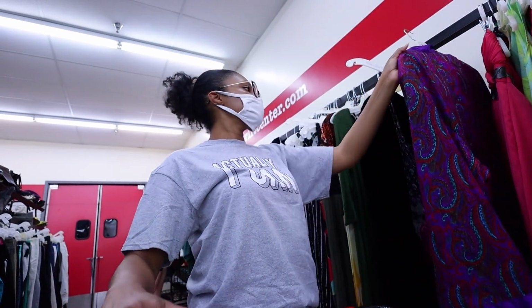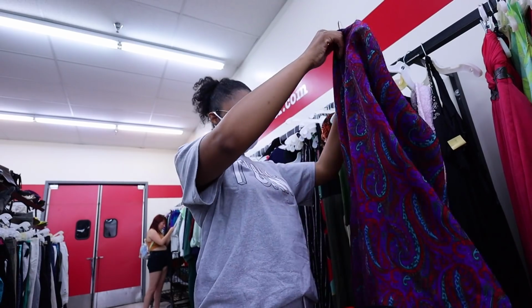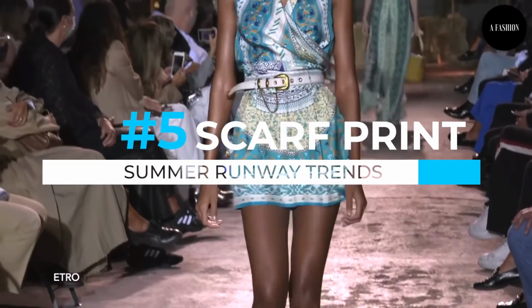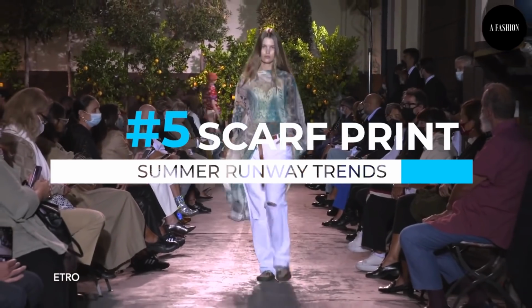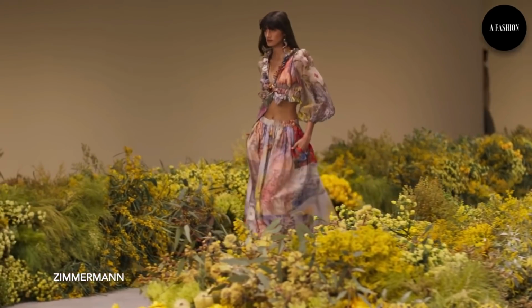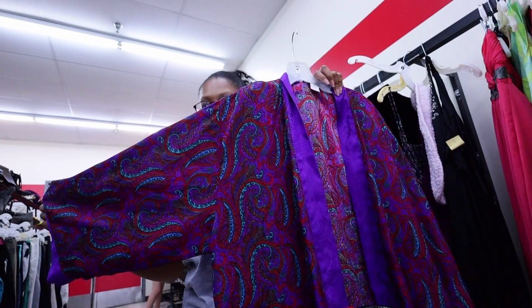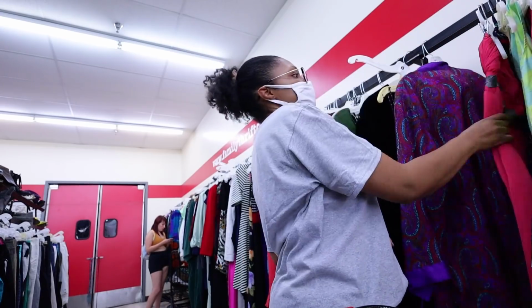Okay, right off the bat, I saw a couple of things that remind me of a runway trend, and it's the scarf print trend. These would have to be upcycled, so I'll keep looking.